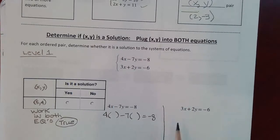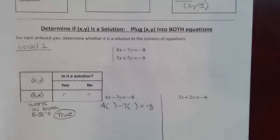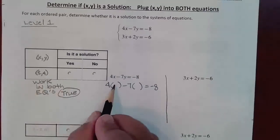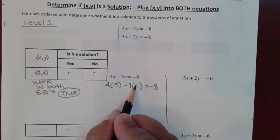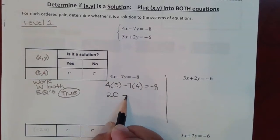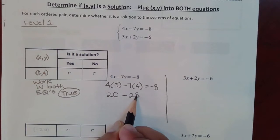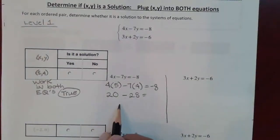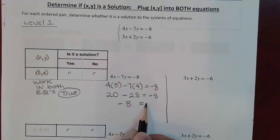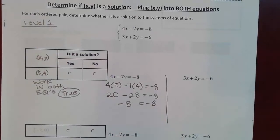Then what I'm doing here, I'm going to do to the other equation also. You must get a true statement both times. So let's see. They said use 5 for X and 4 for Y. And then you can just get your calculator involved if you need to. This is 28. 20 take away 28 is -8. And I have a -8 on the other side. What's considered true when you're plugging into an equation is that you get the same number on both sides. So this is a true statement.